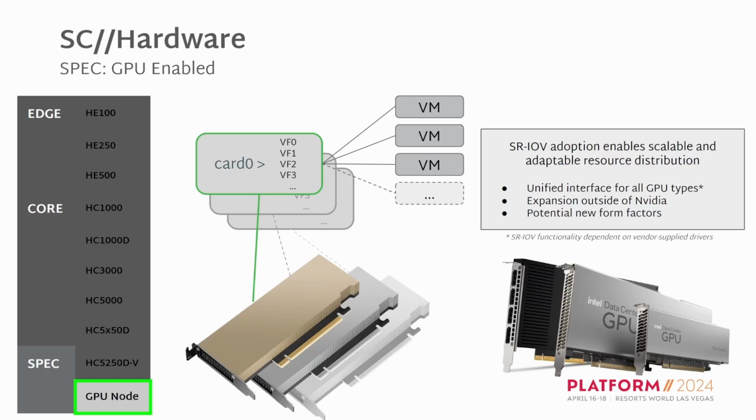Single root I/O virtualization is a method for doing that, where the interface will always be the same from your perspective and actually from our perspective on the back end. And that's going to allow us to step outside of just using a single vendor solution and only in the context of GPUs. Now, of course, it'll be used for GPUs right away, but this will allow us to expand the scope and have more items that we can virtualize directly.